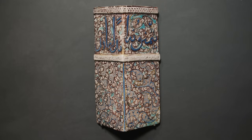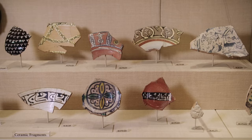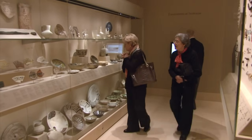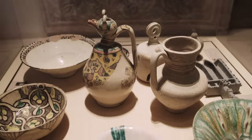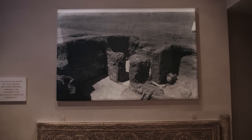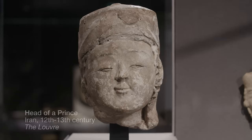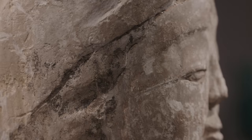Kashan's pottery industry somehow survived the Mongol invasion of the 13th century. But traces are all that remain of medieval Nishapur, which was destroyed along with other Iranian cultural centers. Genghis Khan placed all of Eurasia under Mongol rule. So here we have a representation of Iranian society just before the arrival of the Mongols. This stucco portrait, a fragment from a life-size sculpture, decorated an Iranian palace near the city of Rey before it was razed by Mongol armies.